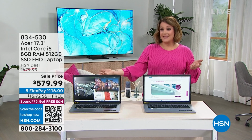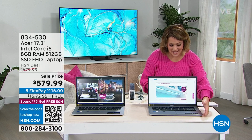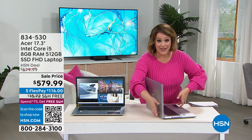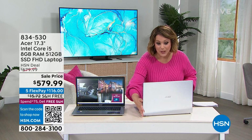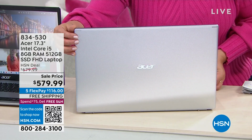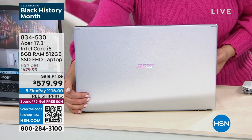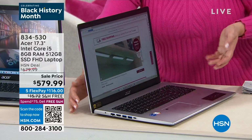Haven't seen in a long time, like that Canon Ivy, but also this brand new, amazing Acer laptop. Now, here's the thing. We barely ever have Acer. You know this. If you watch HSN, you barely see this brand at HSN. It's one of the top PC manufacturers in the world. They are top 4. This is a beautiful 17-inch laptop.